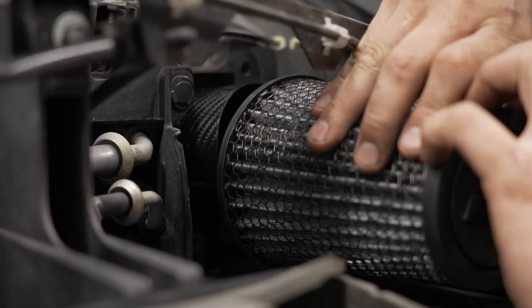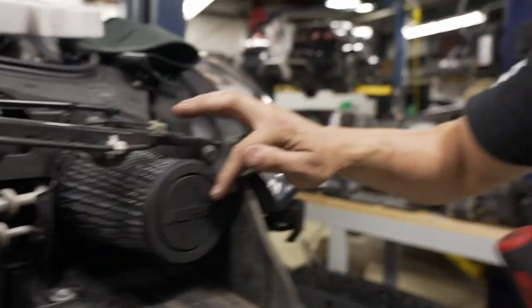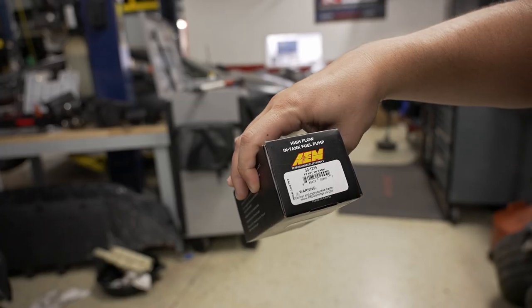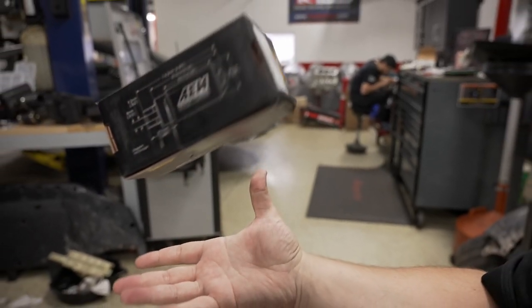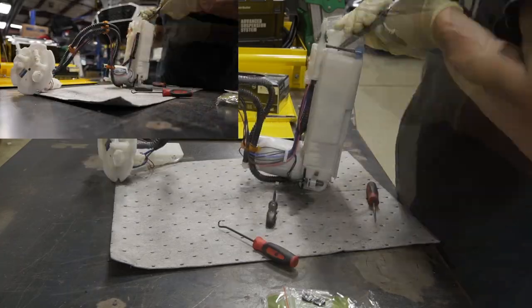Hard to get this far. Hard to get this. See that? Attention to detail. This car is going to have all the fuel it needs to make the change.